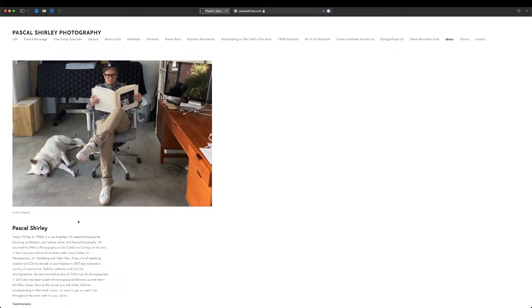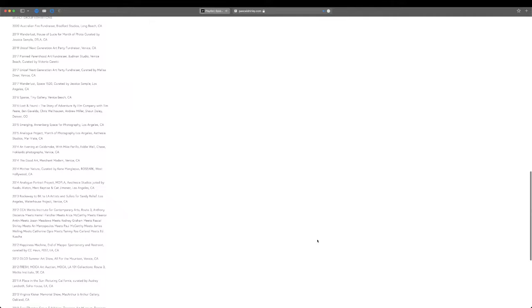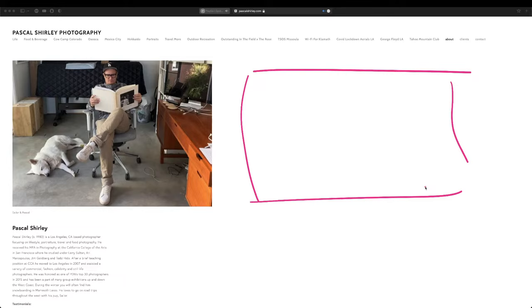And look at Pascal Shirley's About Me page and how that photo of him looking at a photography book at his desk with his dog, and testimonials, awards, solo exhibitions, select group exhibitions. He's included his CV here. Again, I feel like he could be utilizing space better. This really looks great on a phone, but with the amount of wasted space here, I would love to see other photos or other text blocks.